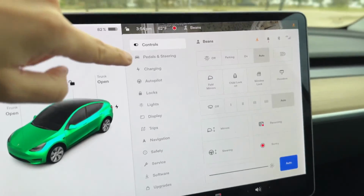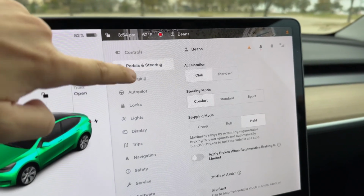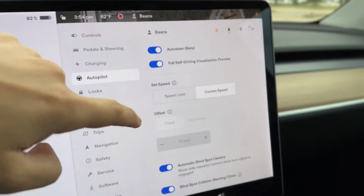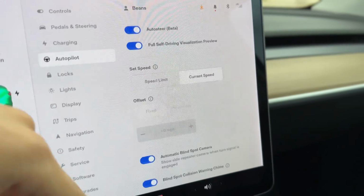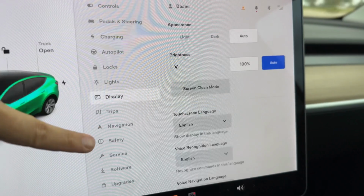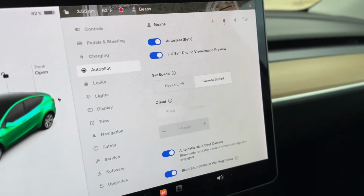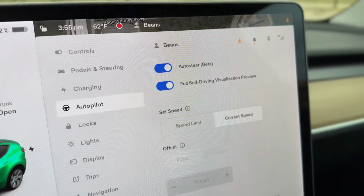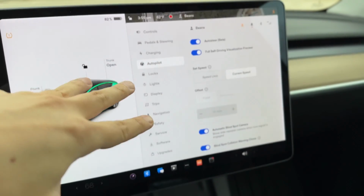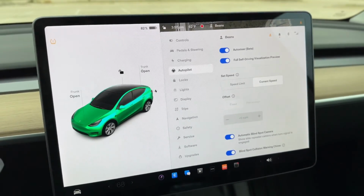Everything is nicely delineated here. Controls, we have pedals and steering, we have charging options, autopilot, and each one of these is kind of like an iPad where there are these sections over here. You can go through lights, display settings, your trip settings, navigation, etc. And it even has these profiles. I have one set to Beans, that's me, where it saves all of my settings. And if somebody else gets in the car, they can save their own settings to a new profile.